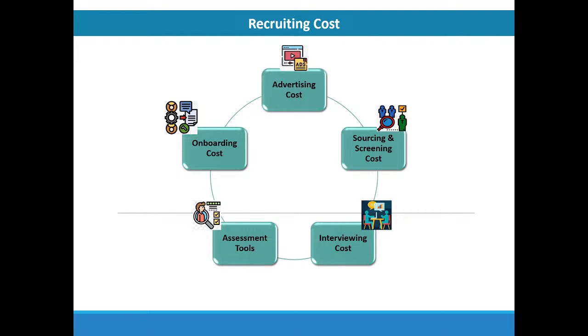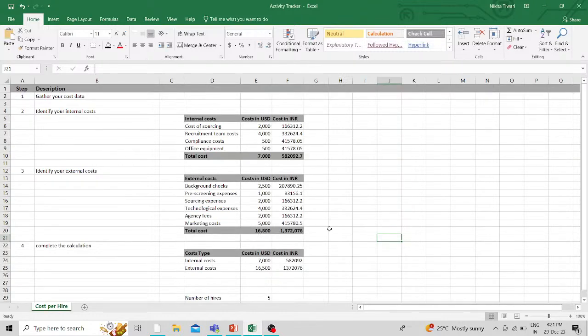Okay, so for example, if you want to hire 5 employees in your sales team, what are the costs you have to first decide? So here you can see, first you have to gather your cost data from your finance team, right? Then you have to identify your internal cost. These are the steps you have to follow for a successful recruitment process and allot the budgeting. So what is your internal cost? Here are some examples: the cost of sourcing, the recruitment team cost, the compliance cost, and the office equipment. So these are in USD and these are in INR cost.